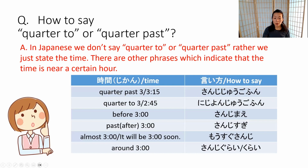For example, quarter past 3 is 3時15分. You state 3 o'clock, 3時, then 15 is 15, then you add 分. So 3時15分. Then quarter to 3 is 2時45分.